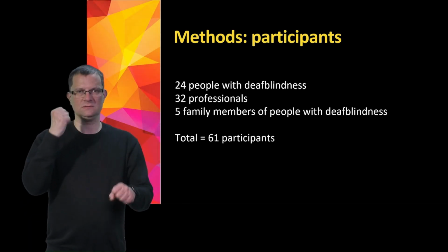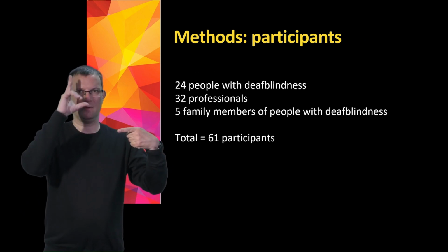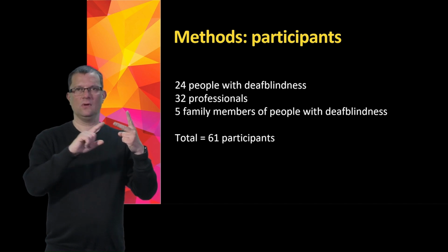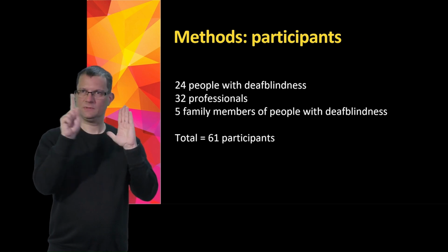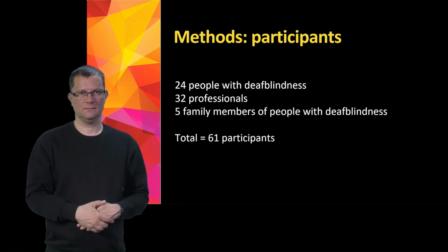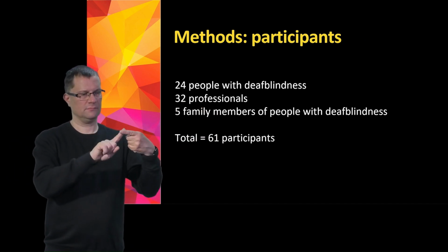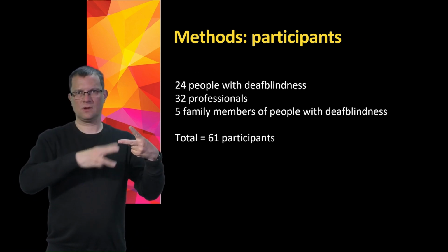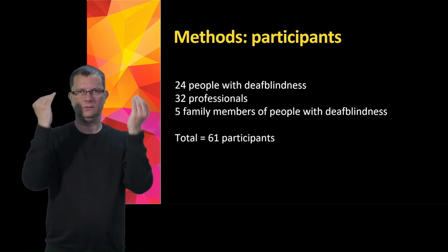Next slides, on methods and participants. We developed an online questionnaire. It had 3 versions. First one for deafblind people who could fill it out themselves. Second version was for professionals who are working with deafblind people who can't fill it out themselves. And the third one for family members. We sent out the questionnaire and received a lot of answers. As for version 1, 24 people with deafblindness participated. The version for professionals was filled out 32 times, and version 3 by 5 family members. So in total we had 61 participants.